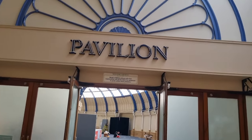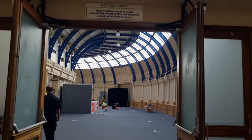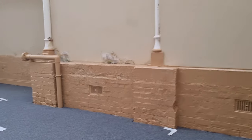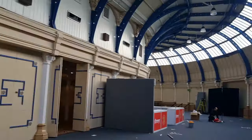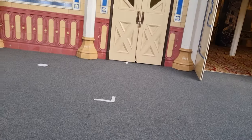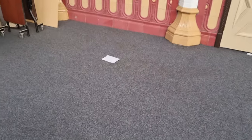Here we are in the pavilion, or the horseshoe as they call it, for obvious reasons. Here's the Who Dares Wins One Loft Place stand. I'll just show you down there. All the stands are marked out with everyone's names. On there, look, is Roper Store.